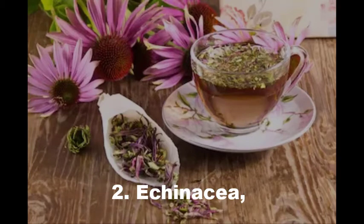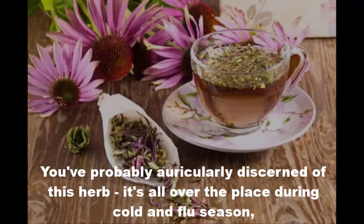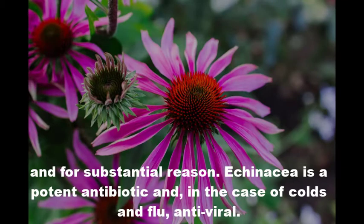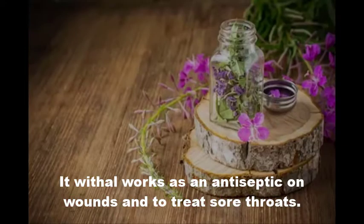2. Echinacea. You've probably heard of this herb. It's all over the place during cold and flu season, and for good reason. Echinacea is a potent antibiotic and, in the case of colds and flu, antiviral. It also works as an antiseptic on wounds and to treat sore throats.